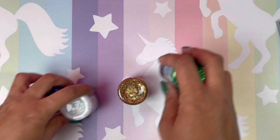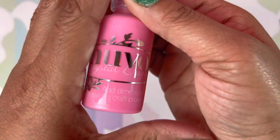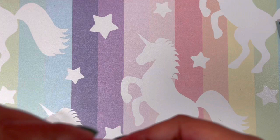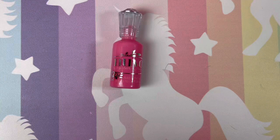We have just a few more things, I think. All right. My next item is Nouveau Crystal Drops. We're going to swatch it out. There is a set of these that I could have purchased, but I didn't know if I was going to want the crystal drops or if I was going to want the jewel drops, and I didn't know the difference.